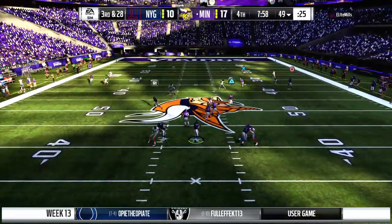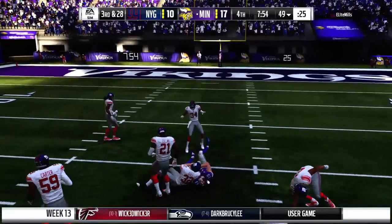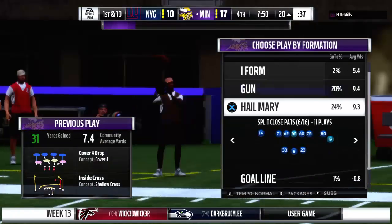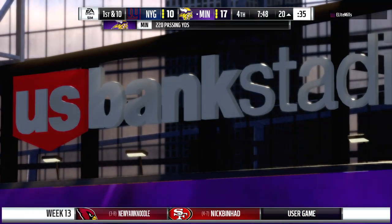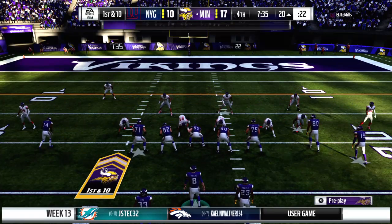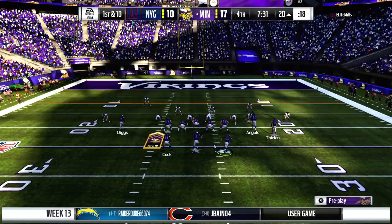To throw, Cousins. Open man is Thielen, is complete. And he's going to get this one down to the edge of the red zone. A big gain of 31 on 3rd down. Couldn't just sit on it here, could they? Had to throw the ball on 3rd down. Got the big completion in the pickup. Fresh set of downs now. They've got to feel great. And defensively, a backbreaker.